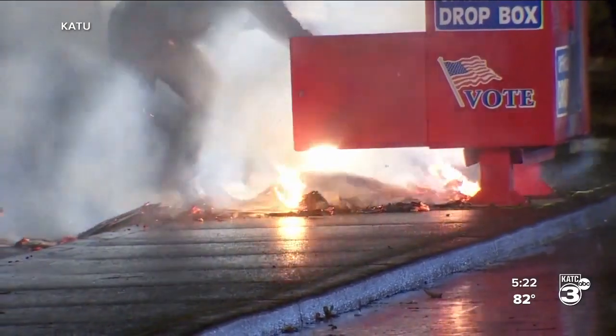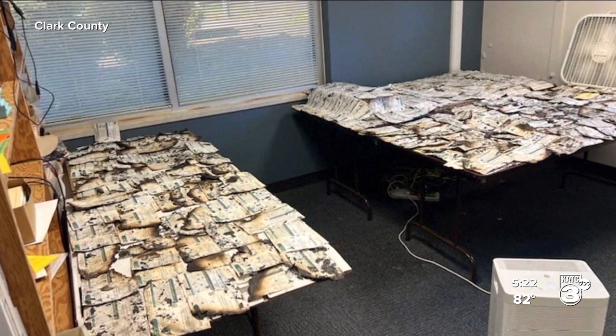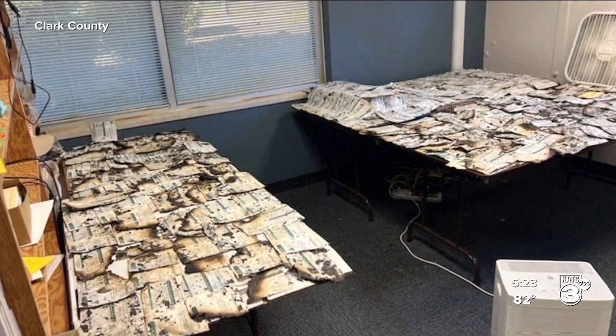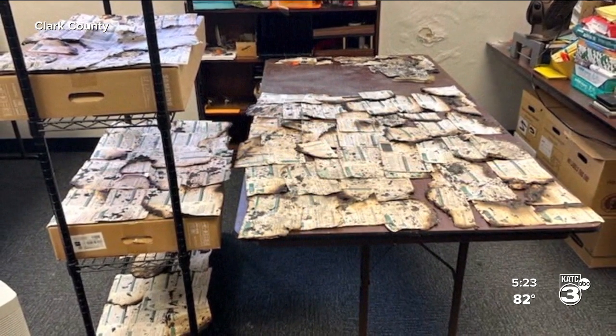Ballots burnt to a crisp in Washington and Oregon. These new images showing what's left in Vancouver. The paper charred and votes destroyed. Maggie Lind, a college student and first-time voter, learned her ballot was burned. It was really jarring to hear. I think it's very unfortunate that we are at a time in a country where we're trying to silence others.